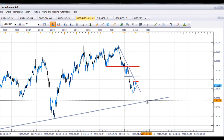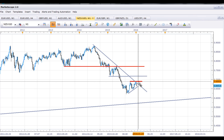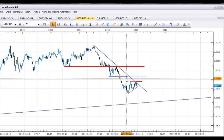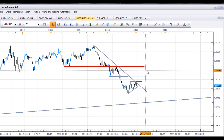If the rate breaks to the upside, the 69 level, it will be interesting to see what the rate will do at this former support, new resistance at 72. And if it breaks that, I would be targeting this major level at 77.